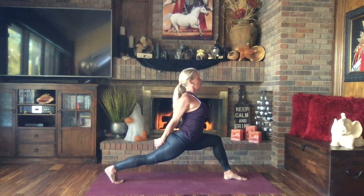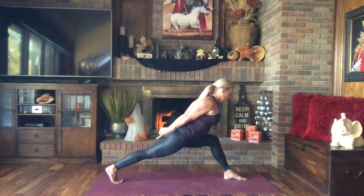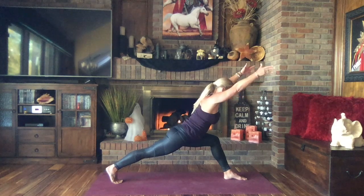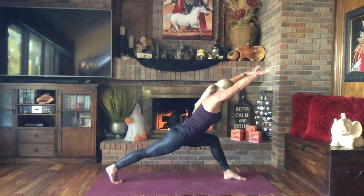And inhale it up nice and tall, lengthening and hinging forward. Long diagonal line down the back of the body. Core is strong. Again, we can stay here or extend those arms out in that diagonal line. Turn your palms towards the ground. Spread your fingers wide. Inhale, reach.